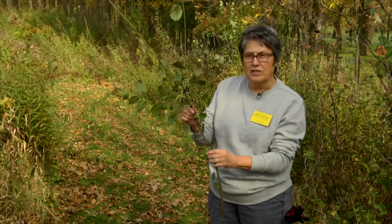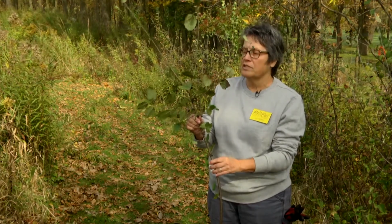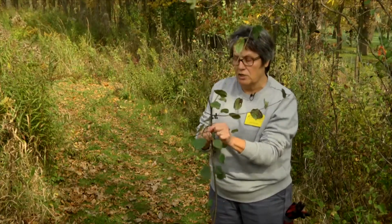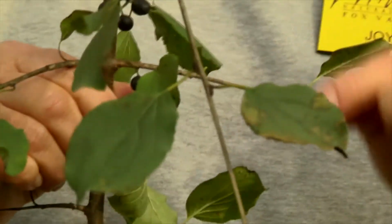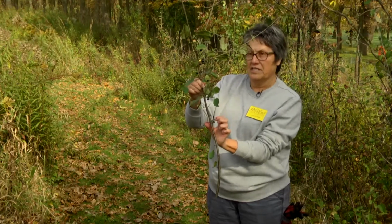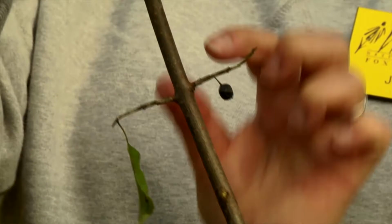Another distinguishing feature of this plant is the arrangement of its leaves. They are relatively opposite each other. You can see a stem here where these leaves are almost opposite each other. And you can also see at the base of this stem these little branches from last year opposite each other.